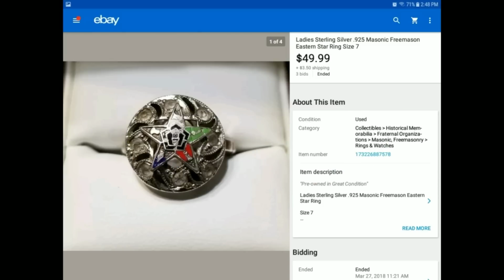And this is a Lady Sterling Silver, marked 925. It's a Masonic Freemason Eastern Star, ring size 7. This is a ladies' Eastern Star ring, very ornate, very detailed. The picture still doesn't do it quite justice. I tried really hard to get a good picture of this and kept struggling to find a good one. And sometimes that is the case. I'm looking at getting a lighting kit to help me with that. But it did very well, $49.99 plus $3.50 shipping. I had a few bids on that, as you can see, 3 bids. So that went very, very well.